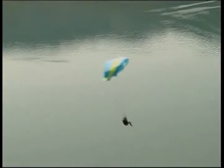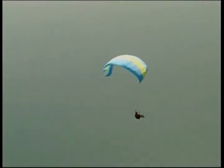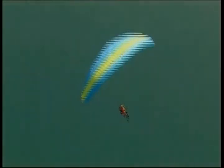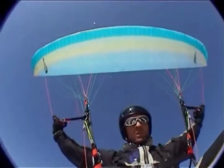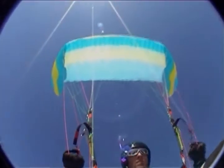You shouldn't use big ears close to the ground because in certain situations you can enter a deep stall. Very often when you're entering ground effect, this can cause the glider to enter deep stall, and you'll be surprised that you suddenly fall into the ground from around 10 meters high, and many people have had back injuries from using big ears close to the ground.